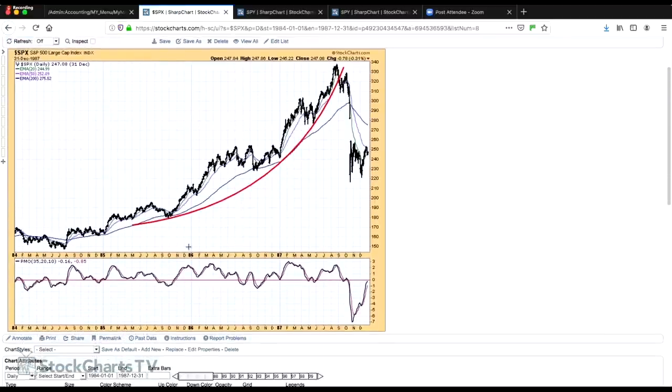Back to the '87 crash. Notice that we had somewhat of a parabolic rise here, not quite as steep. It didn't take long, but we had the ultimate top, and then we had a smaller top, and it came down out of that. But that was it. By the end of October, the maximum decline had taken place.